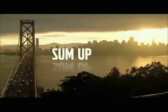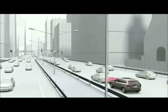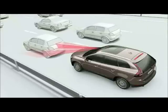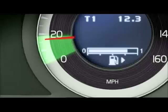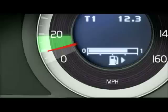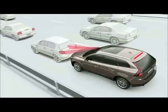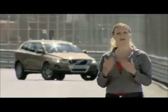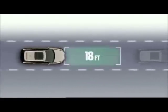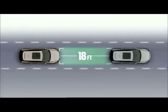So, let's recap the key features and answer some of the most commonly asked questions. City Safety will only work between 2 and 18 miles per hour. It senses if a car directly ahead is moving slower or standing still. If the relative closing speed is between 9 and 18 miles per hour, it will help to reduce the consequences of a collision. If the relative speed is between 2 and 9 miles per hour, it may help to avoid a collision altogether. This may reduce whiplash injuries by 50%, and many of the damages commonly seen in accidents of this kind. City Safety responds to cars directly in front within 18 feet of the front bumper.